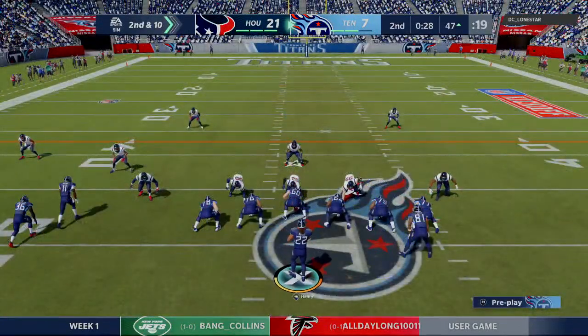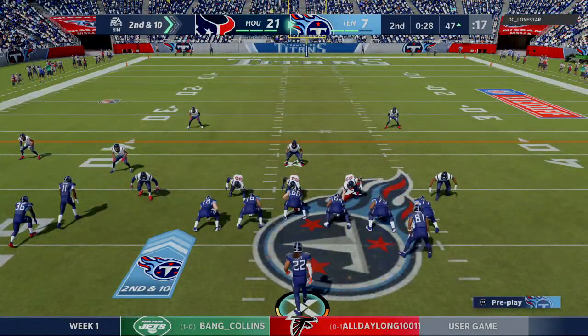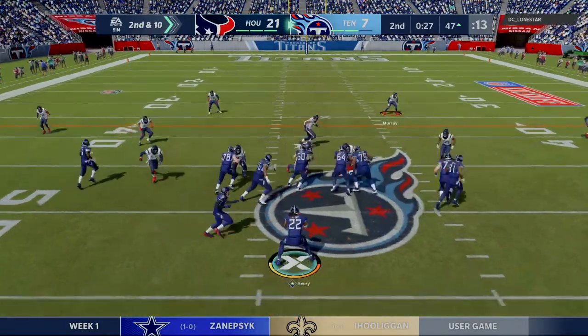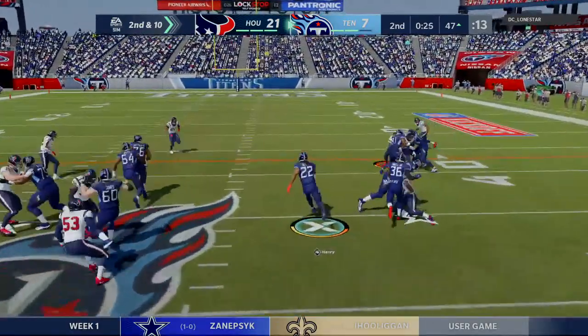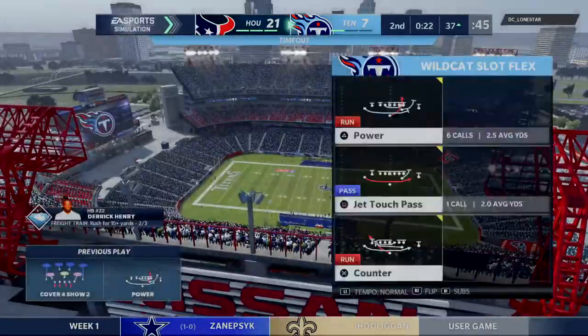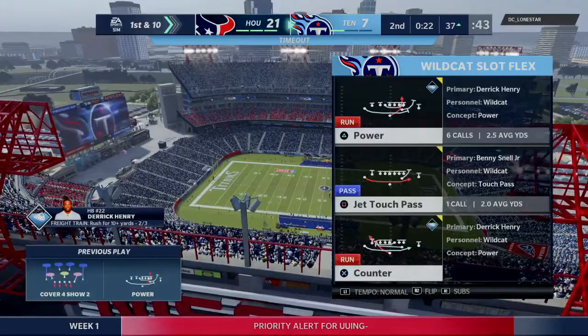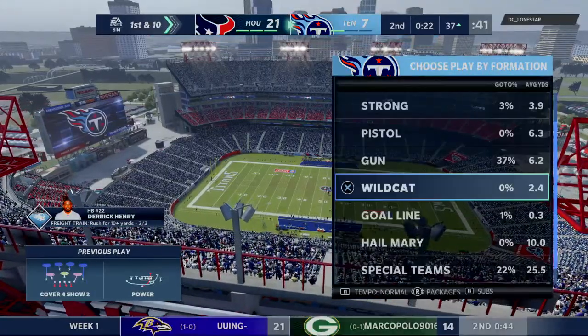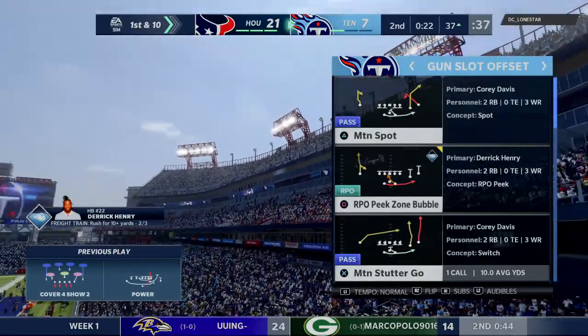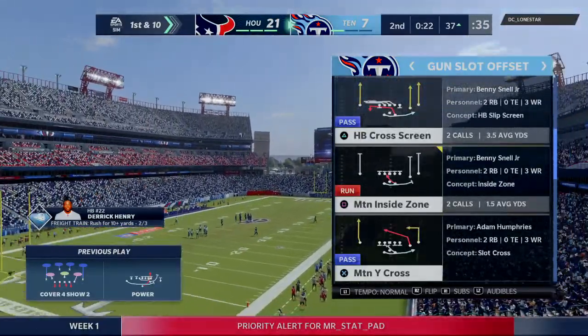An incomplete pass on first down. That leads to a 2nd and 10. And he is tackled inside the 40, not quite to the 35. Now Tennessee going to use the second of their timeouts as it comes with 22 seconds to go here in half number 1.